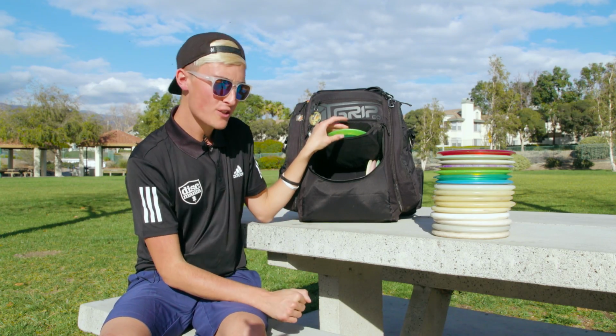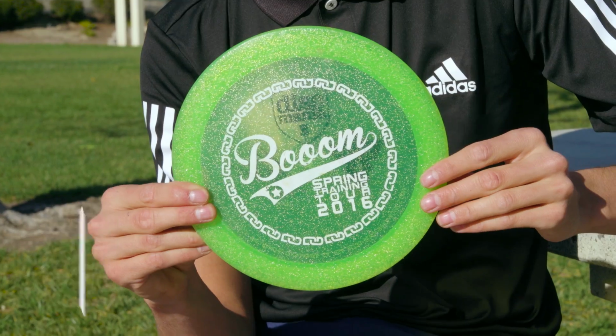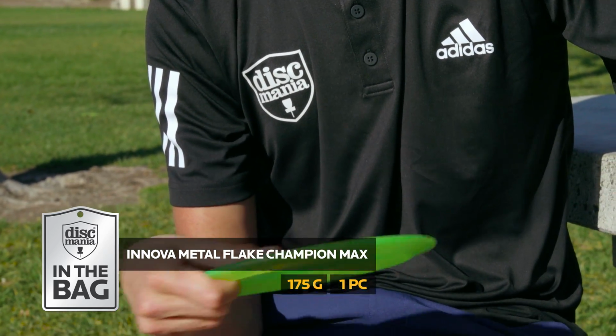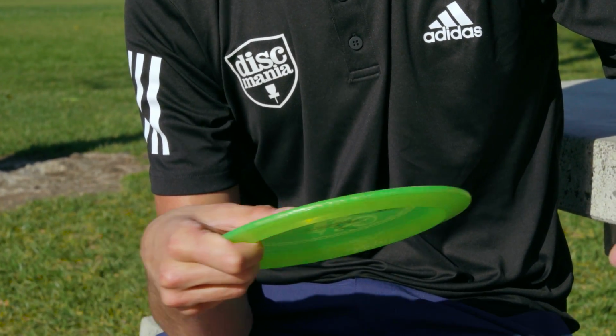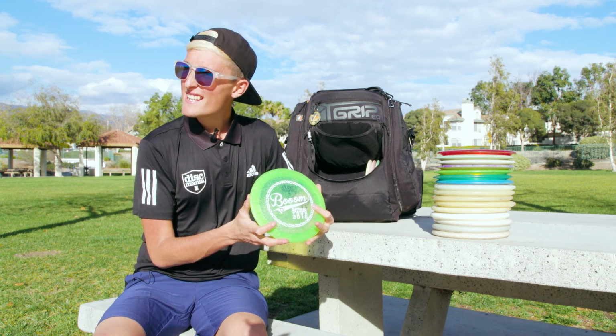Before I get into my PD2s, I'm sure a lot of you are expecting this. Metal Flake Max, most overstable disc I have ever thrown. I can throw it in pretty much any headwind as hard as I want, and I know it's coming back left. People always say, why do you need a disc that overstable?